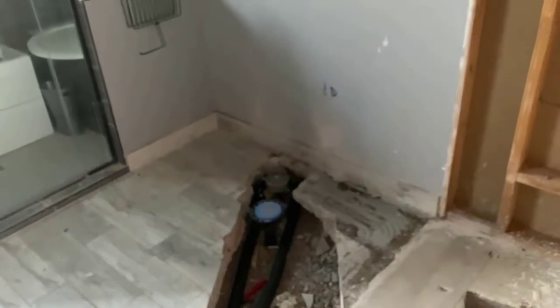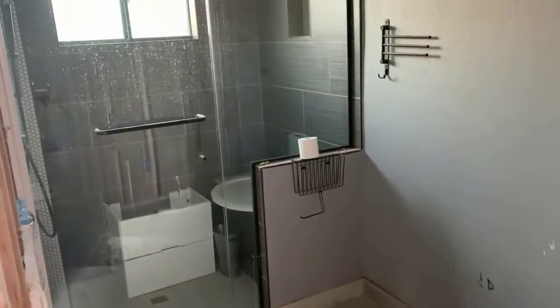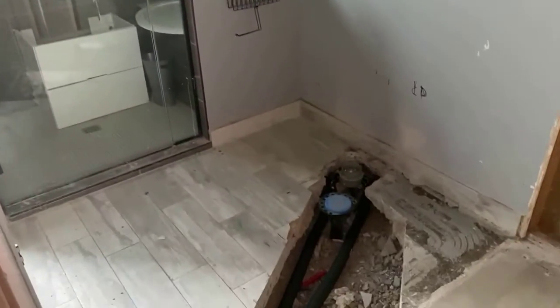So we moved the toilet. My wife is getting a really nice tub over here, and then we have the shower that already existed. So obviously these floors are having to be redone. Walls will be closed up and redone.